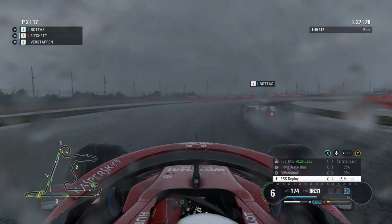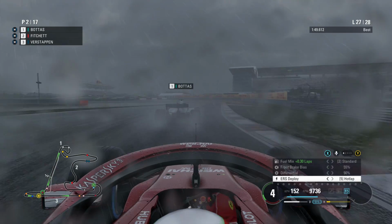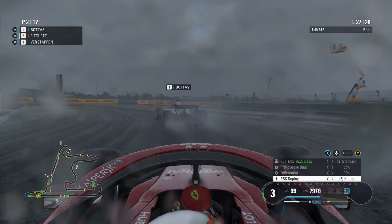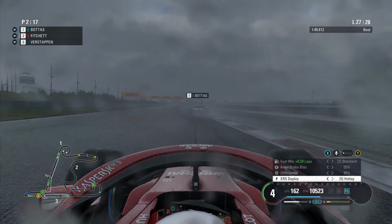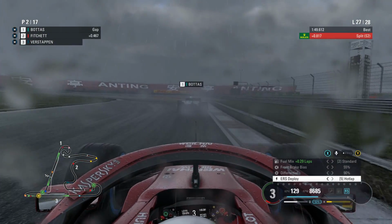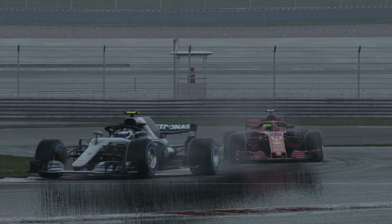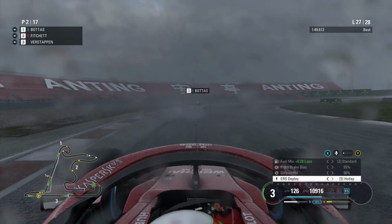I do believe that is... Oh, we've locked up the front right as I was trying to wash wide and go around the outside of Bottas. So that is not going to work on this particular lap. Through the double left we go now. Not the best run through there, but hopefully we can stay close enough to Bottas to get the run down the DRS straight. Of course, without DRS in these conditions, but nonetheless, it is a fantastic overtaking opportunity.